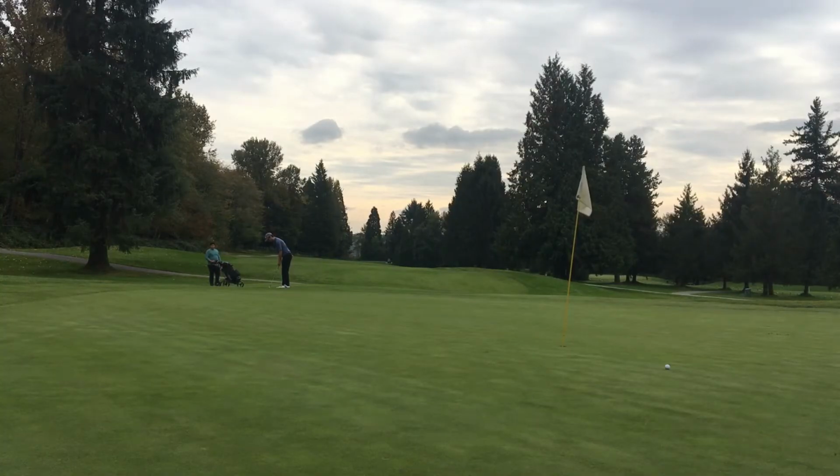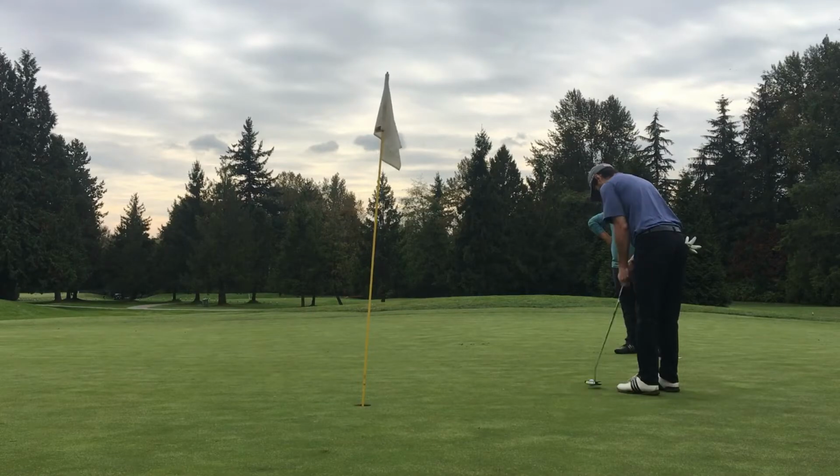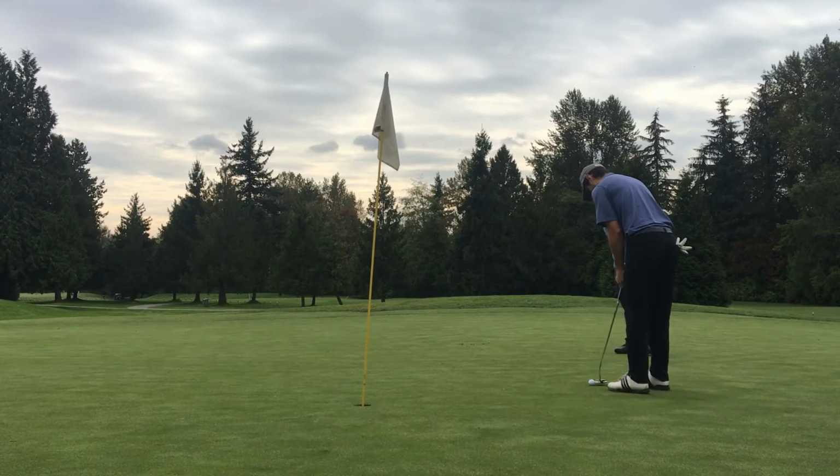Had about 40 feet for birdie here, and as you can tell, the theme of the round, just lag it up close for par. And yeah, hit a decent lag putt here. And for most of my pretty decent rounds, I'm making all of these, 5-6 footers, and put a nice stroke on this one, so in for a good 2-putt.